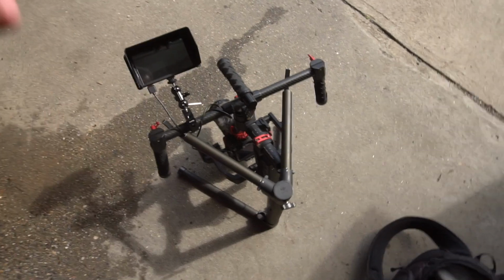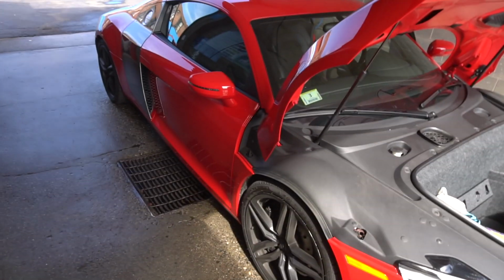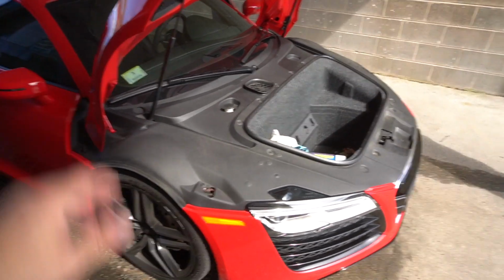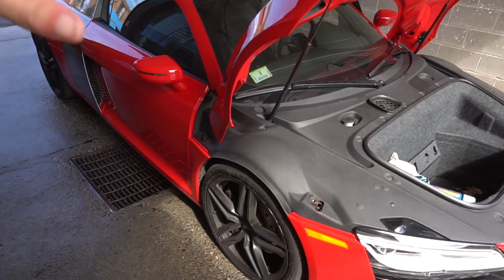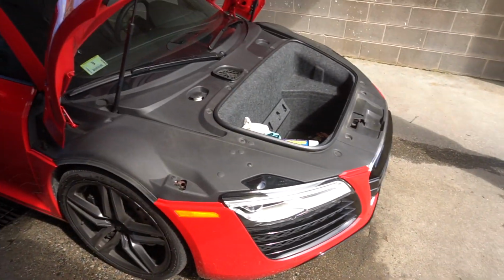All right, so we found ourselves at a car wash not too far away from the warehouse. We're just gonna get some car wash clips real quick. I got the gimbal all set up, shooting in 4K with my ND filters and everything on. So we're just gonna get this thing washed up real quick, and then we'll head back to the warehouse, and we'll pretty much start the video from there. This will just be filmed before everything, so let's do it.